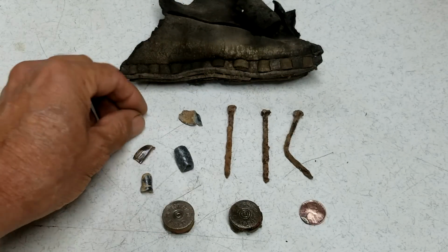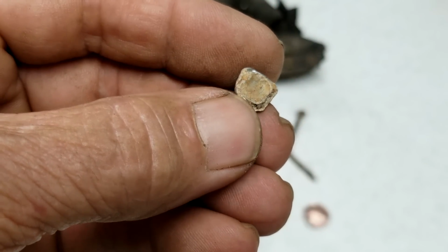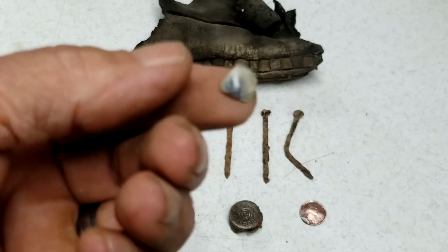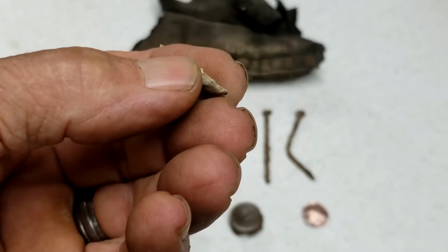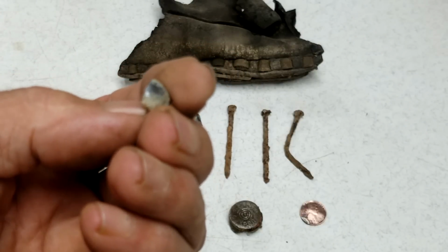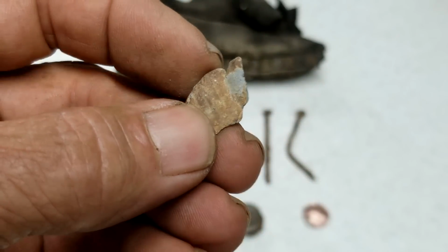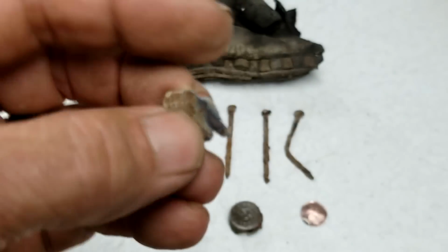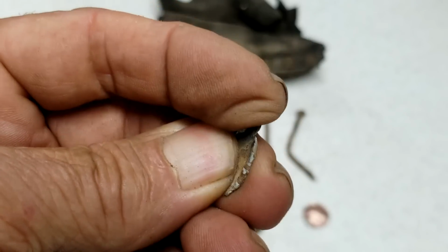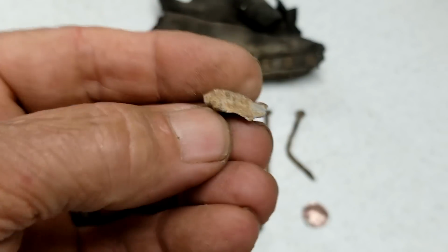Copper plated. Now I don't know what this is. Like it's split in half. I mean, it could be a musket ball and it could not be. You don't really know. But it is lead. I've cleaned it enough to show it's lead. And this right here is a piece of lead flattened out. You can tell it bends right there. That's lead. Flattened out piece of lead of some kind, some bullet of some kind, do not know.